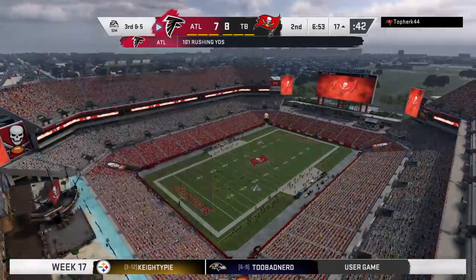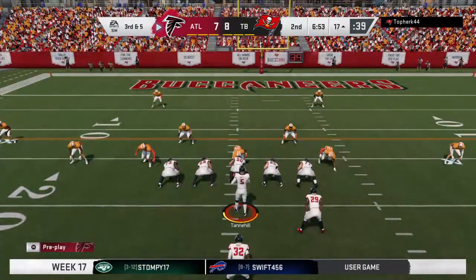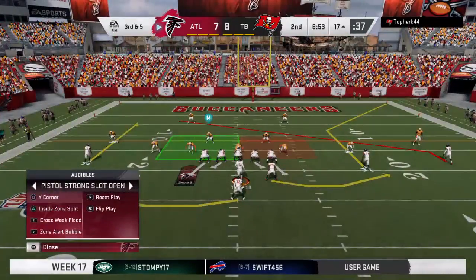There appears to be an injured Falcon on the field. And in Week 17, let's hope this won't affect him for the playoffs. We'll step aside.